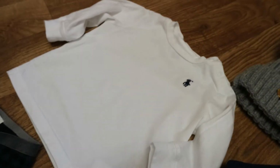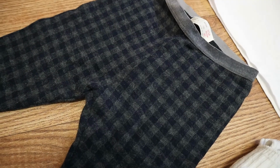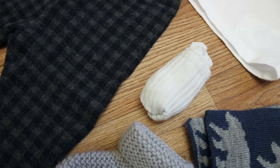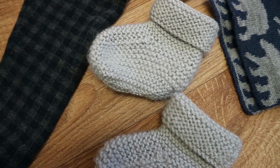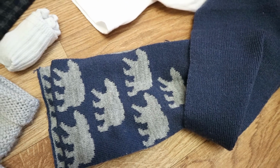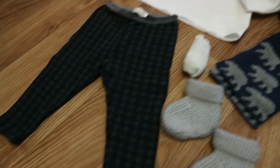We then go down to this white long sleeve top by Ralph Lauren. We have some grey and navy checked leggings from Zara. Some little white socks from Mamas and Papas. Some little grey booties which I purchased off eBay. And this navy and grey printed bear scarf from Zara, which in fact used to be Kohl's. And that is Vinny's outfit for today.